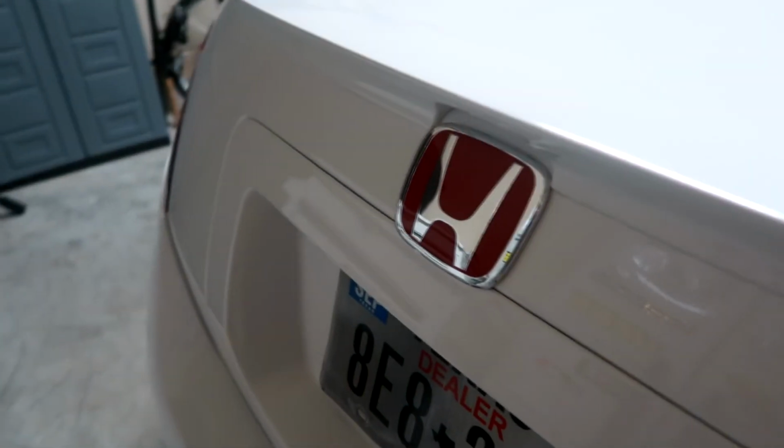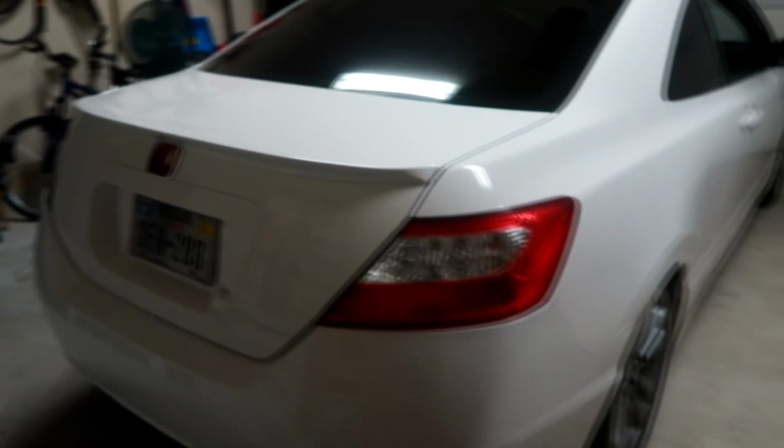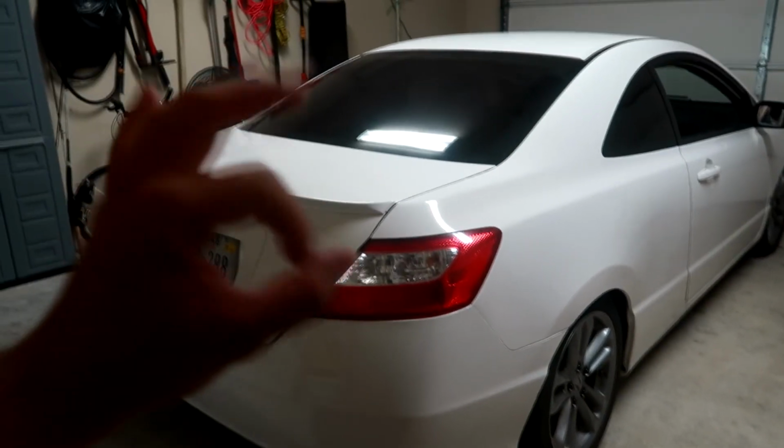And again, very first mod is the Honda red badge. Hope you guys like it. Simple little addition, but I think it makes the rear end complete.